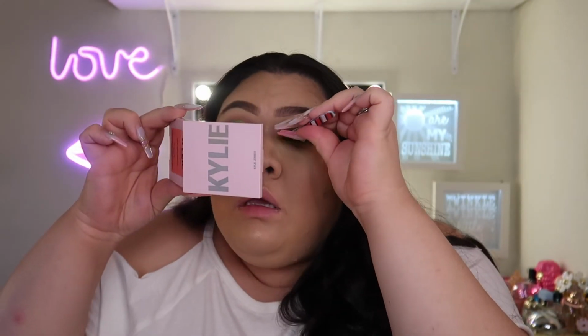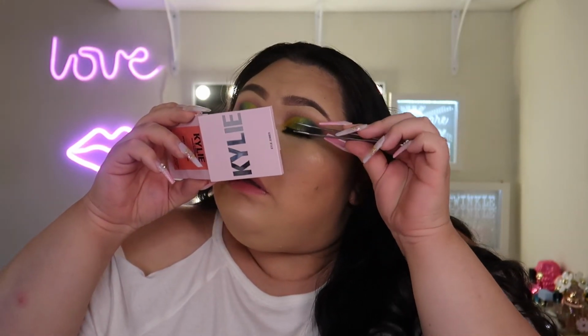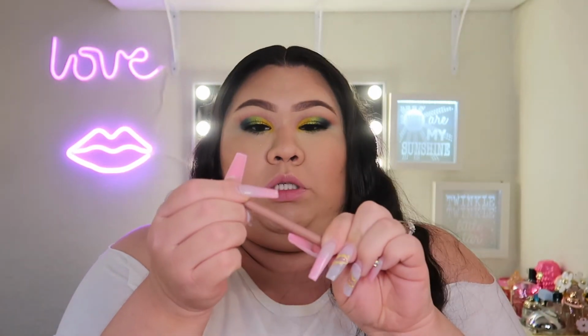And then this is just the Benefit roller lash. So now I'm just gonna pinch my lashes together. Alright, so I'm just going to coat my bottom lashes again with the roller lash. And then now I'm going to go in with the Dose of Colors Truffle lip liner and line my lips.